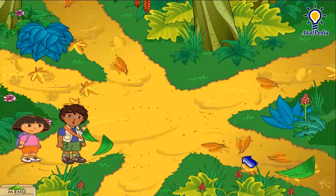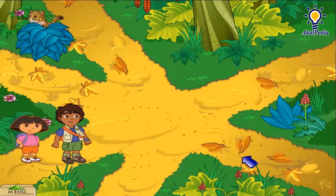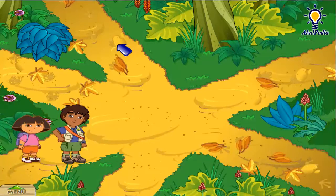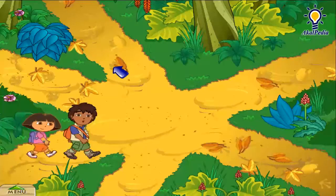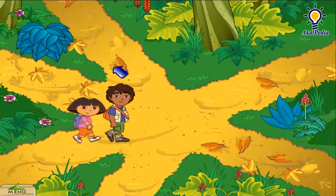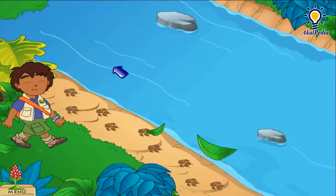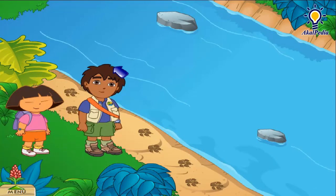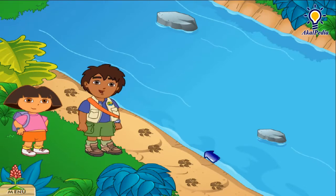Mira, look! Wow, wow! Can you find the paw prints of the maned wolf again? Those are the correct paw prints. We have to go on and reach the river. We made it! We reached the river. Thanks for helping. Now let's keep looking for baby maned wolf. To the rescue! Al rescate!